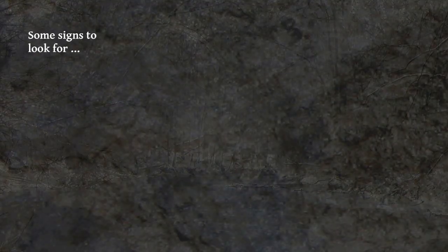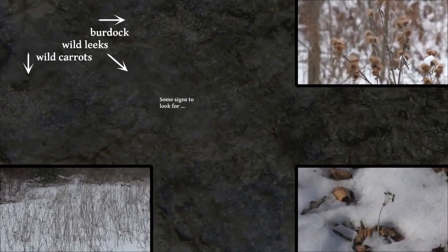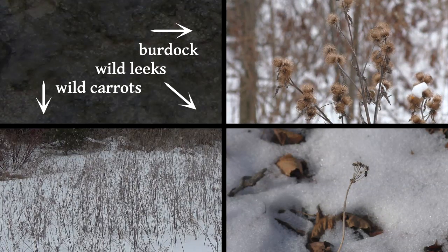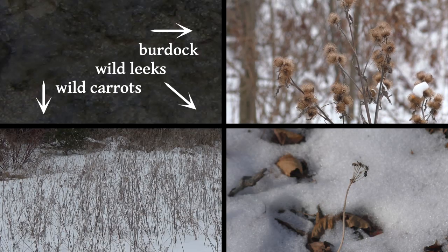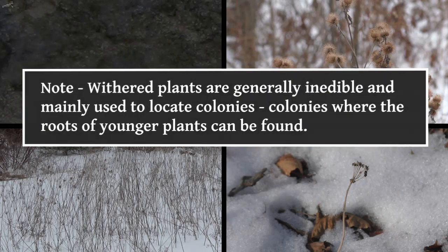In December, you can still find the withered remains of certain herbaceous plants that tell you where to dig for roots. Plants like wild carrots, wild leeks, and burdock. Now, there may not be much left of these plants in December, but sometimes there's enough to identify them.